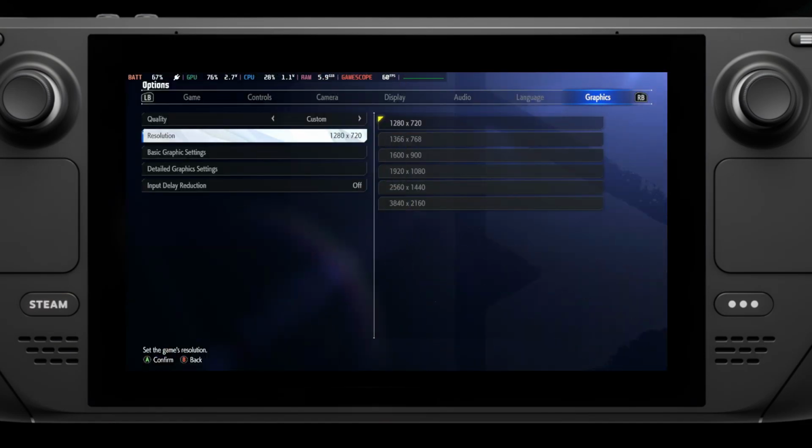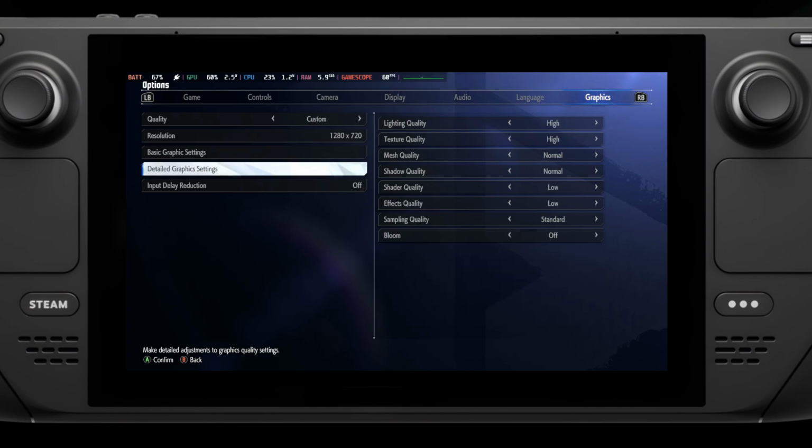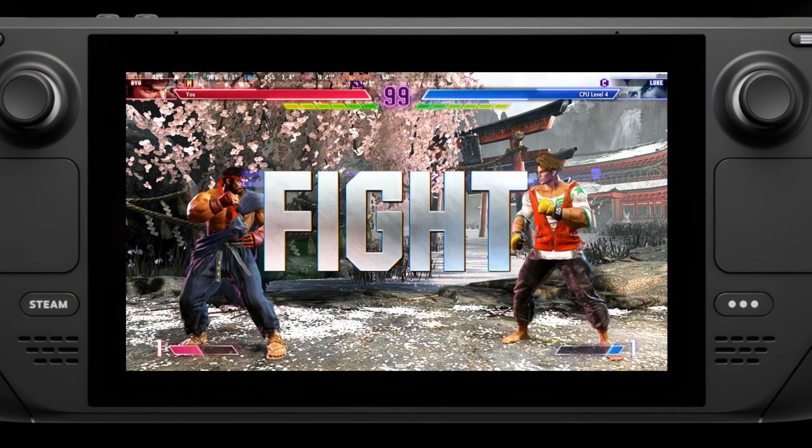After playing for a bit now, here are the settings I found that seem to work quite well on the Steam Deck. Keeping in mind you really want as close to 60 frames a second as you can get in a game like this, especially for keeping the input nice and responsive. So what I've done is I've turned off ambient occlusion, screen space reflections, motion blur, and depth of field. And in the detailed settings, I've tweaked it to have lighting on high, textures on high, mesh and shadows on normal, shaders and effects on low, and sampling on standard, and bloom is off.